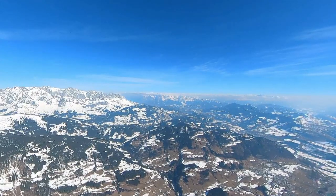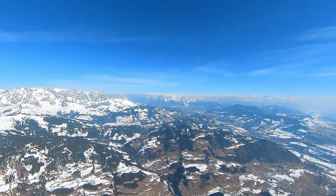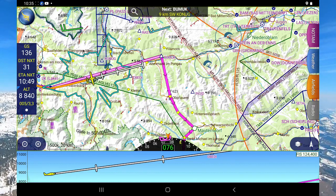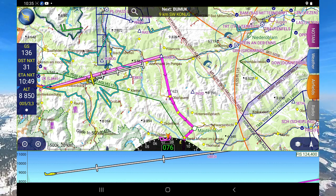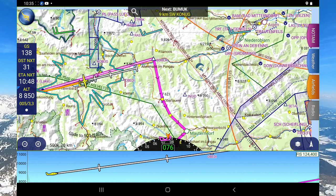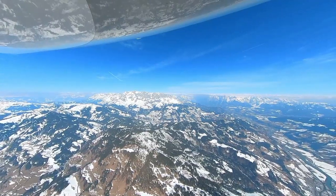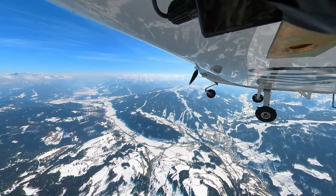Climbing 9,000 feet. I guess it should be enough. Climbs really well, light, with 60, 70, 72 liters of fuel. 9,000 feet like nothing. I guess we can afford the autopilot. Oh man, that's beautiful. Oh my god. Very nice. Wow.